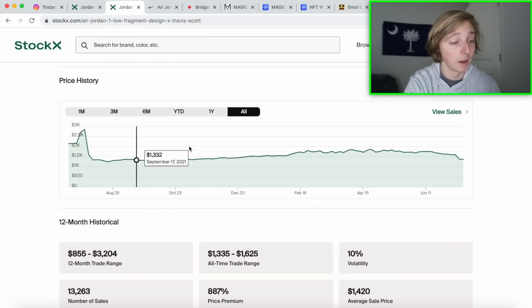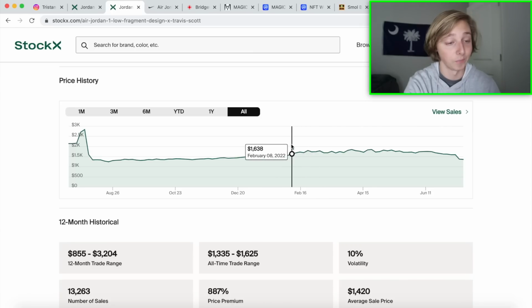Very similar. But you can see that the Travis fragments took about 6 months to rise very nicely. Pretty much right after its release, it started with a slight rise, a quick little $100 one, then it dipped another 30, 50 bucks, and then just started slowly rising over time, a couple hundred dollars. And look, $1,800. So it went all the way from $1,250 to $800.